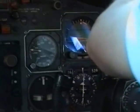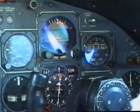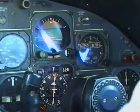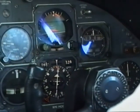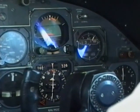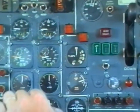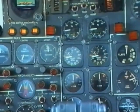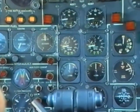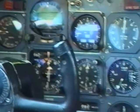Alpha Mike, contact London 129.1. Mike, London 129.1, good evening. London, Speedbird 356 Mike, if possible, ultimate cruising level, we'd like 330. Speedbird 356 Mike, roger, make that request to London on frequency 133.45, bye-bye. 133.45, 356 Mike. Ryanair 207, be level by Trent. 207.